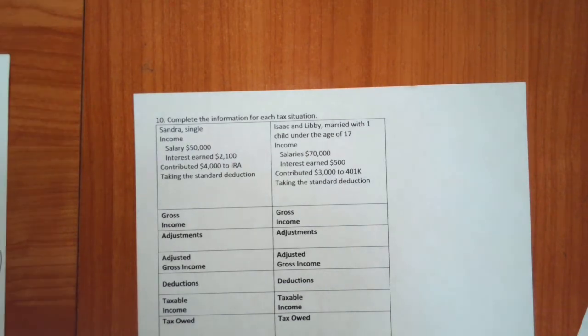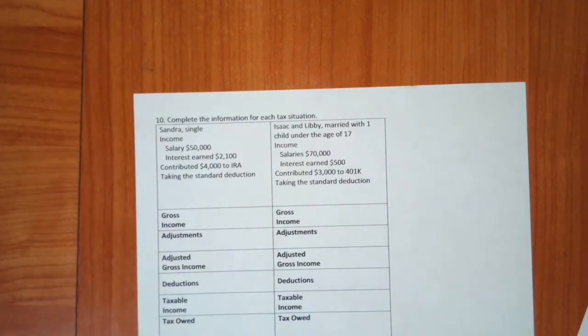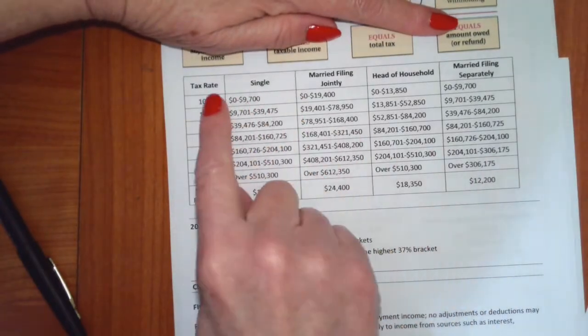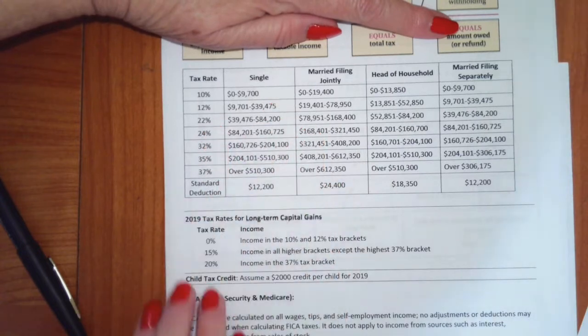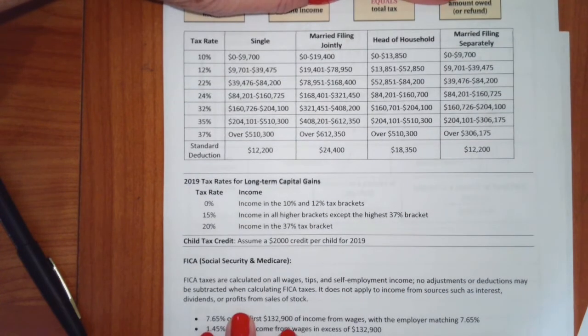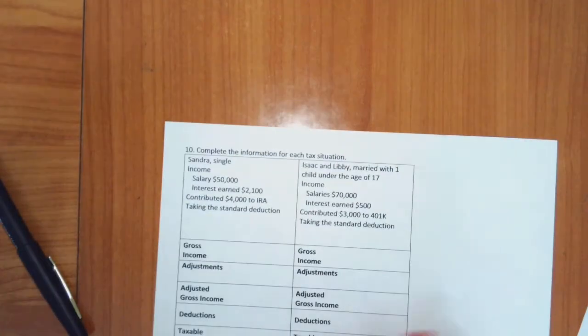When you're talking about taxes, you are going to use, and we will provide this to you, on the test, this information. We won't have long-term capital gains, but we will have the tax table, we will have the child tax credit information, and we will have the FICA stuff. You will not have access to this chart, but this is a good flow chart to figure out how you're supposed to do it.